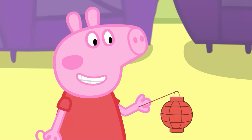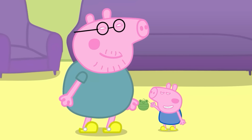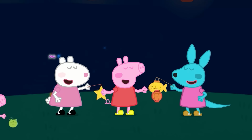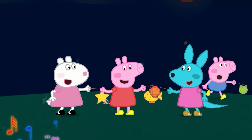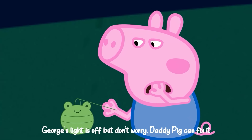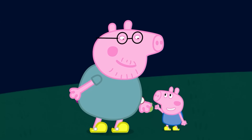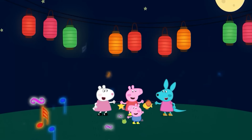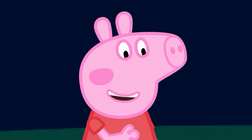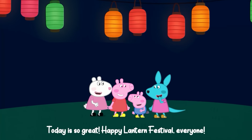Thank you! Friends are coming to join the fun. Woohoo! George's light is off, but don't worry. Daddy Pig can fix it. Today is so great. Happy Lantern Festival, everyone!